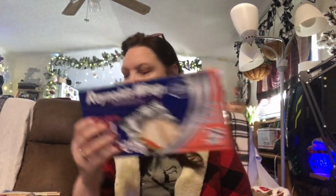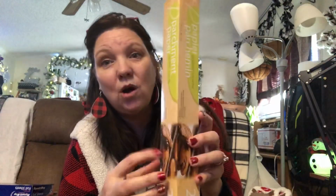All right, so I did pick up some Reynolds wrap. I love this Reynolds wrap because you just pull it out. It's already in sheets for you. I really like that because I don't need a lot of it. I just need a little piece sometimes. Parchment paper. Can't go wrong at the Dollar Tree for parchment paper. It's always great to have, especially us with making keto.